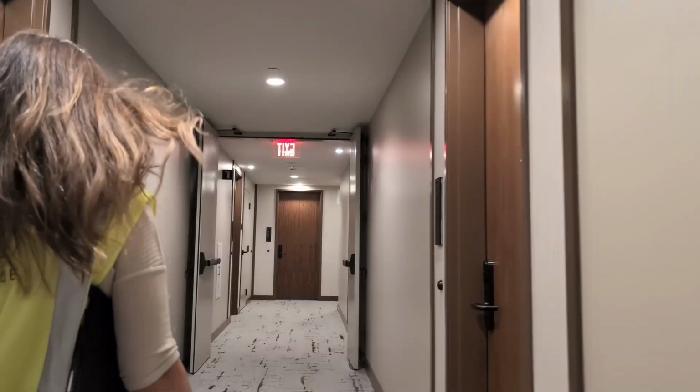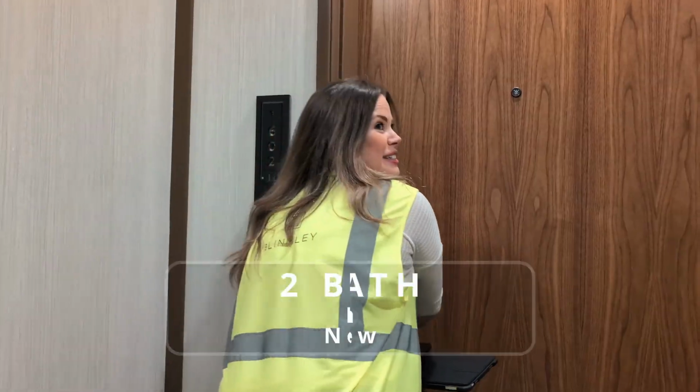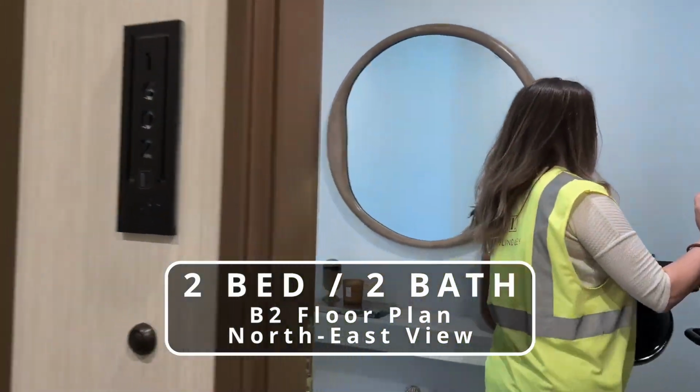We'll start off by showing you the apartments themselves, and then we'll show you the amenities that the Lindley has to offer, and then we'll give you our overall thoughts. Starting off with the northeast facing 2-bedroom, 2-bathroom.